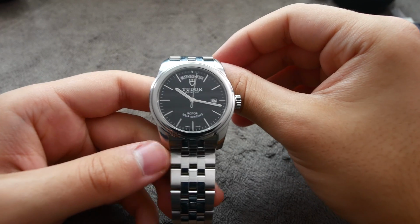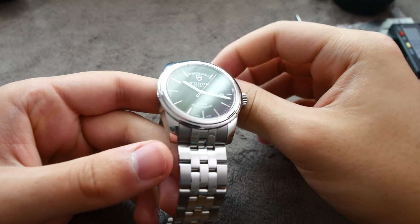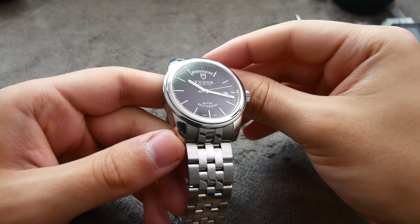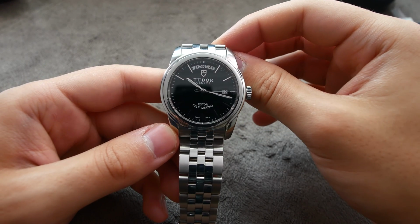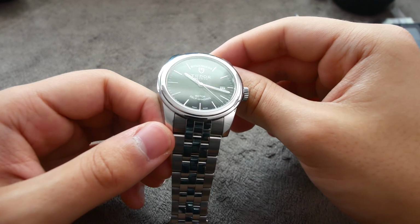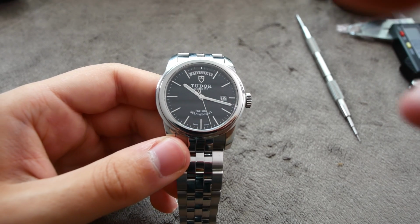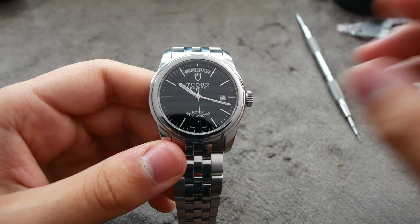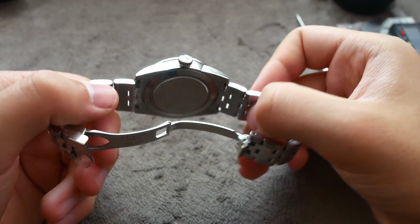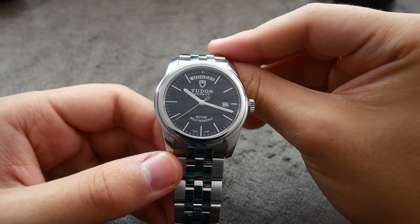We have got a simple lacquered black dial, which looks fantastic. We have applied indices, which are not loomed, by the way, although the hands, which are very simple but beautiful, they are loomed. Not fantastically so, I do have to say. The loom on this watch is nothing special whatsoever, but that's not really why you buy this watch anyway. It's not a sports watch per se, it's more of an everyday piece that you can just wear in most different situations, which is fantastic.